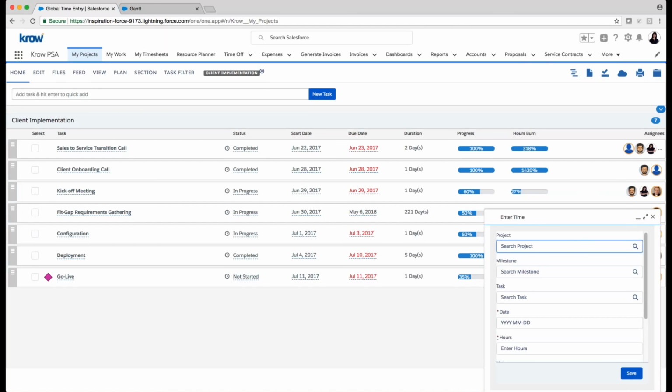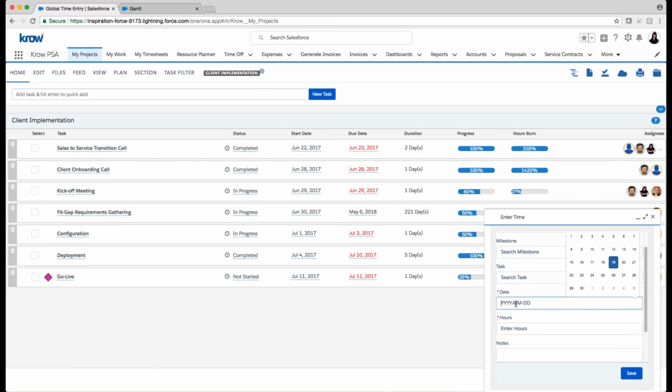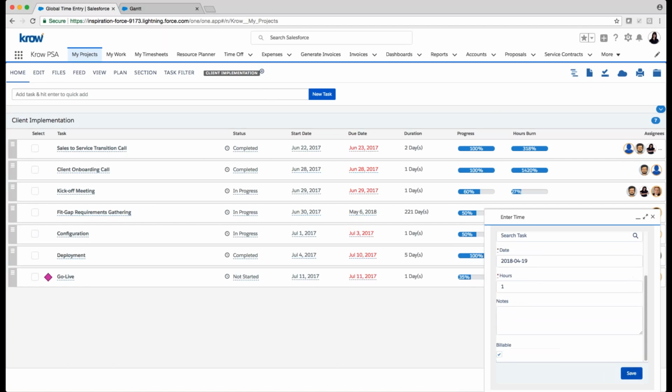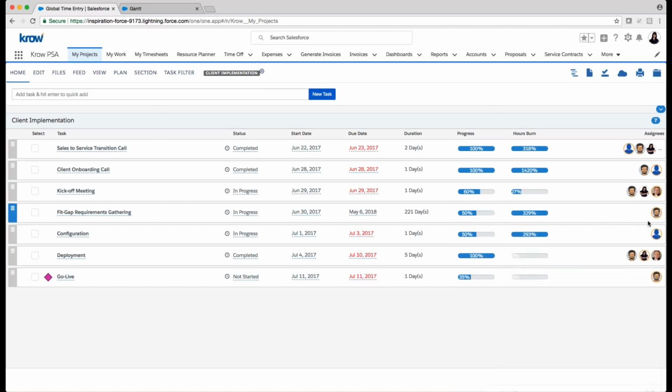Hopefully you can see that on the bottom right hand side here, and I can just choose the project, and this is configurable based on setup of which fields are showing here, but the project, and maybe I'm just entering in time for today for 1 hour, any notes, and I can go ahead and just save that. So I've quickly entered time wherever I am in the application, and again, it's going to show up on my timesheet later when I go to my formal timesheet where I'm submitting my time as an example for approval before it goes out for billing.